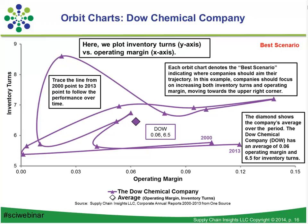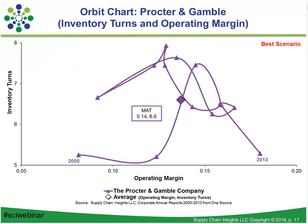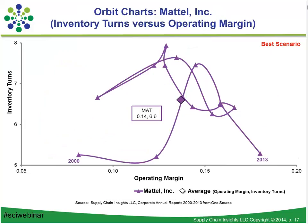And so as we looked at these patterns, and this is Procter & Gamble, many people think about Procter & Gamble as a supply chain leader, okay? Again, we're going backwards in operating margin. But let's take a look at someone like Mattel, right? Again, this is a very, very gnarly pattern.